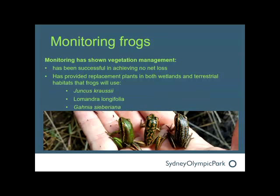Now, we have achieved no net loss, and we don't use anything more exciting than Juncus kraussii, Lomandra longifolia and Gahnia, because they are tough species. It's revolting on the floor of the Brickpit for a plant. We also haven't finished removing all of these weeds. We wanted to finish in 2018, but the growth of the terrestrial plants on the floor has been too slow for us to keep going in the pattern that we wanted to.